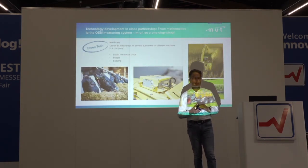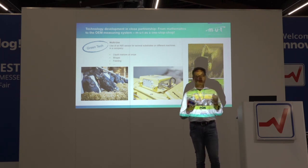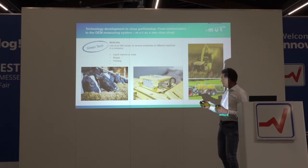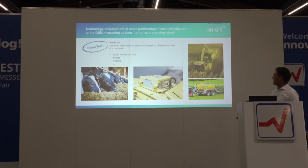I want to show a few examples of what we do for our customers in the green tech field with NIR spectroscopy. We do not ourselves develop NIR spectrometers, but we use NIR spectrometers, for example, from our sister company Avantis, and bring them into really harsh agricultural applications. We put the spectrometer in a box and then mount the box, for example, on a grain harvester so that the farmer can, during harvesting, already assess the quality of the grain, like protein and water content and other important parameters, which are also relevant for the payment that the farmer receives.